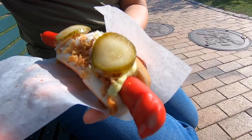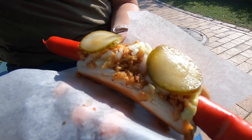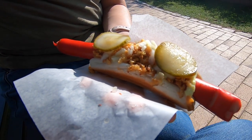So it comes with a red sausage and has onions, crispy onions, pickles, remoulade, mayonnaise, and ketchup, I think? Maybe mustard, too. And the sausage we got is the red sausage, which I have never actually seen before in person, so it'll be the first time trying it.